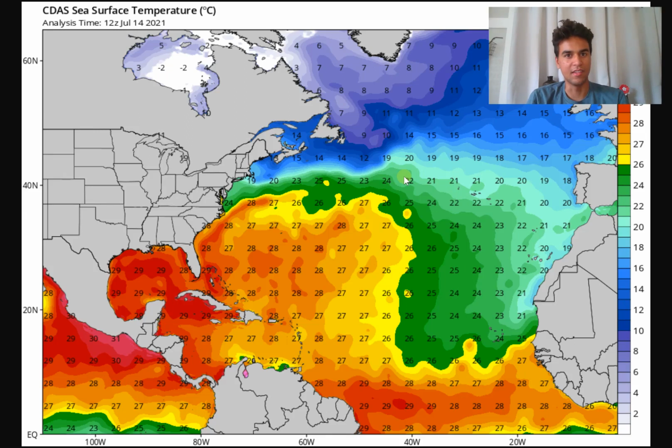Today is July 14th, 2021, and today we're going to take a look at the water temperature forecast for the rest of the hurricane season, because this is a huge determining factor in how many storms or hurricanes we will see this hurricane season. And we'll talk about the next potential tropical storm that has a small chance of becoming Tropical Storm Fred.